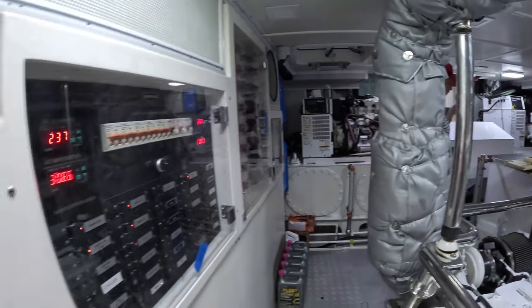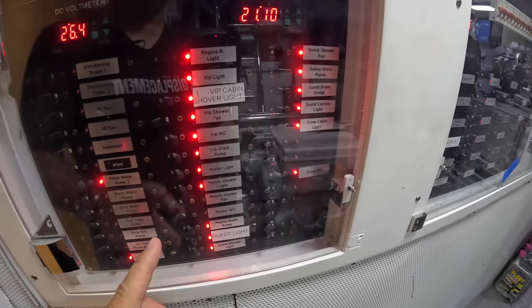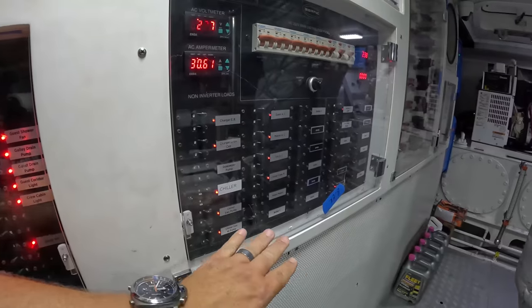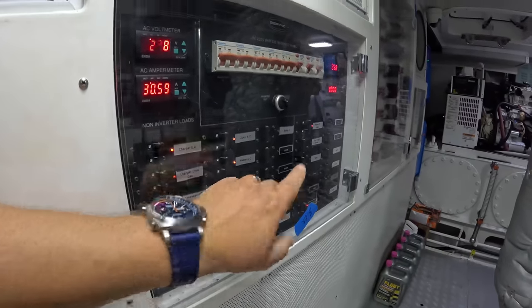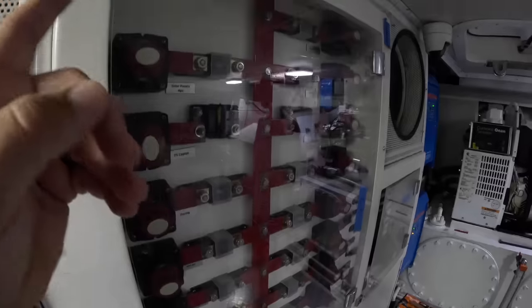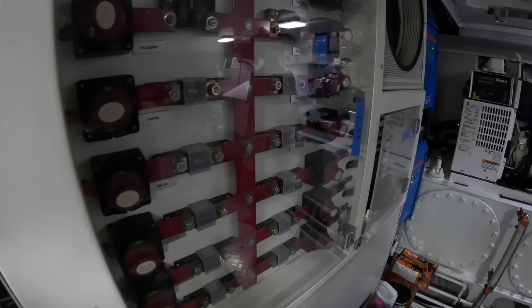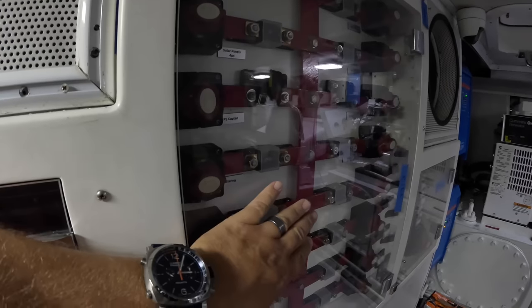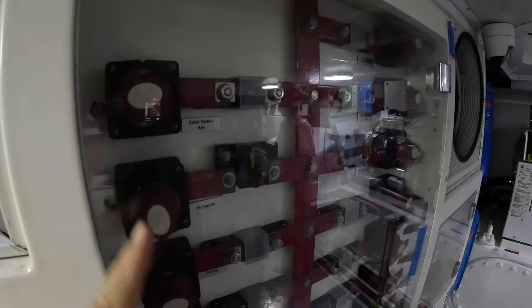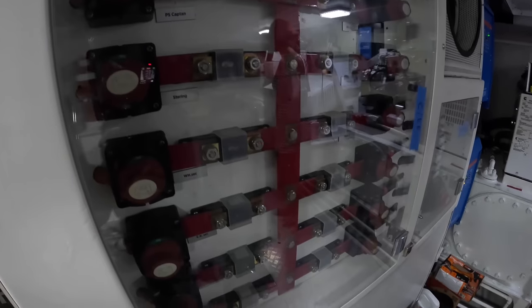Welcome to the engine room. Since we are already here, let's just point this out. We have a breaker panel here for the 24 volt breakers. We have the high voltage breaker here with some switchovers as well and voltmeters. Big battery switches right here, all visible, really cool. I like that it's behind clear, so you see exactly, even before you open anything, which breaker is for what, which battery switch is for what.